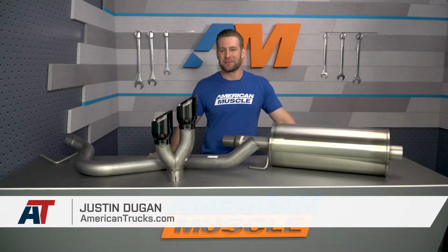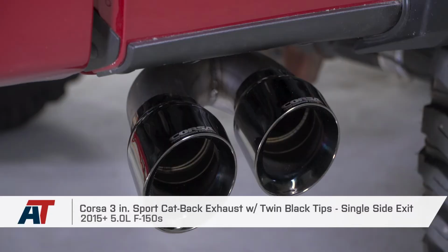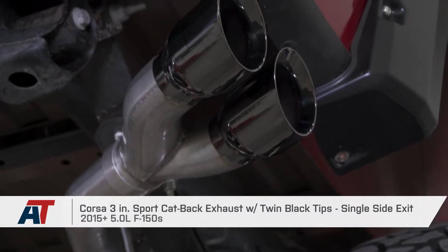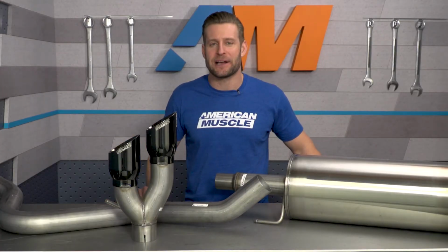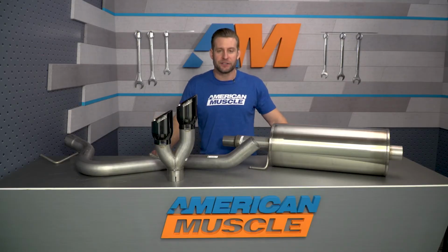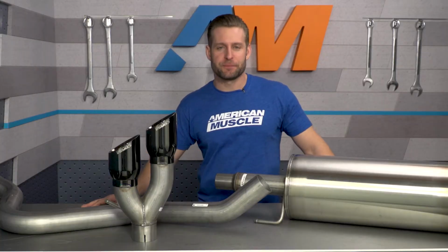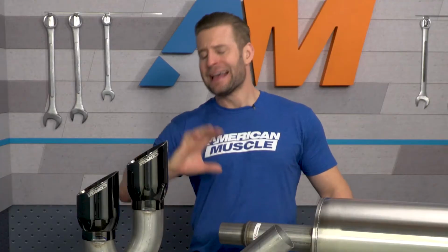The Corsa Sport system that we have in this video should appeal to the 5-liter truck owners out there looking for a solid increase in sound over the factory system, would prefer to grab a premium system in regards to quality and construction, and maybe most importantly would prefer to keep things as quiet as possible inside the cab of the truck, thanks largely to Corsa's RSC or Reflective Sound Cancellation Technology. Because of this, expect to find the Corsa Sport in the premium category on the site in regards to aftermarket catbacks at around the $1,200 price point.